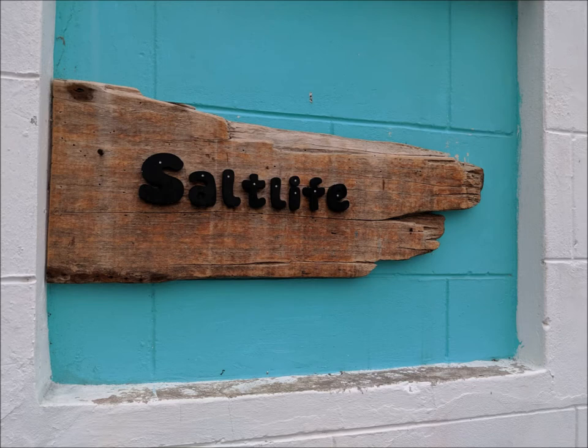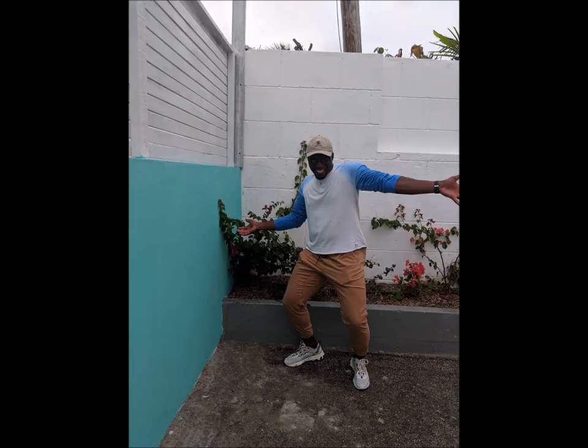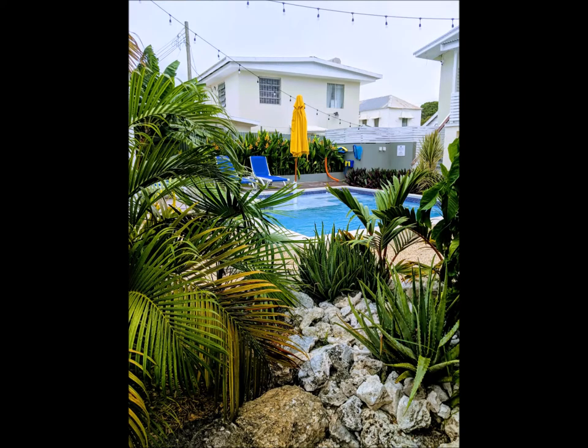So the Airbnb we rented was adorable, and it was called Salt Life. It was marked, like lots of the houses in the area, with a bright color. Ours happened to be this gorgeous blue. And here are a few shots of what it looked like right off of our back porch.